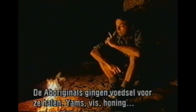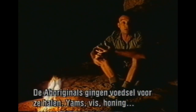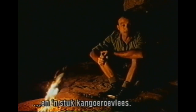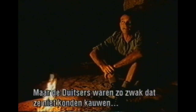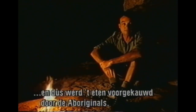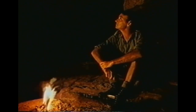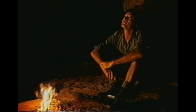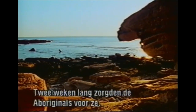Well, the Aboriginals went and got them some food. They got them some yams and a bit of fish and a bit of sugar bag. And they also got them some kangaroo meat. Unfortunately, though, the Germans couldn't chew the stuff because they were too weak. So the Aboriginals did it for them and then gave it to them. For nearly 2 weeks, the Aboriginals continued to look after the Germans.